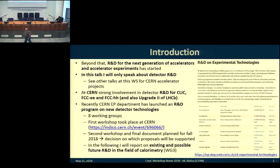Plus these advisories and already many discussions also with future customers, so let's say FCC-hh, FCC-ee, CLIC, and so on. So this is the department now.